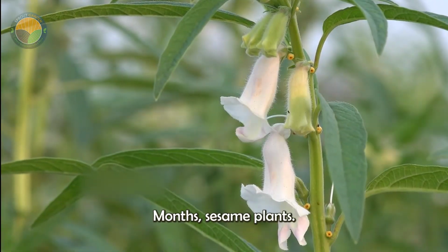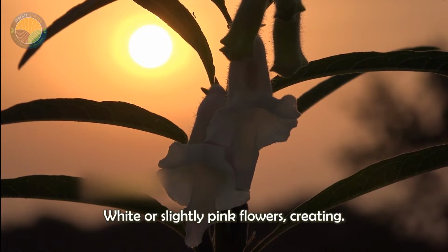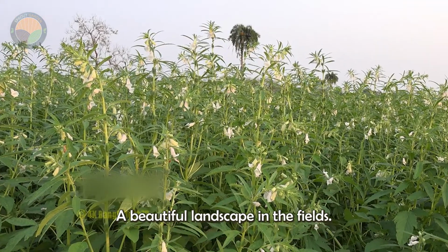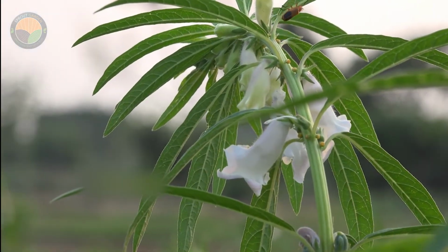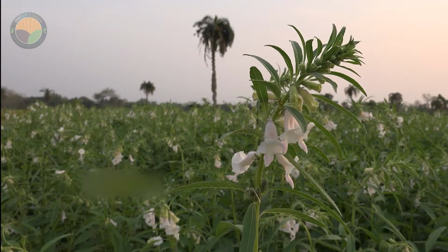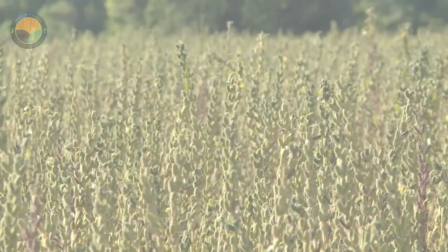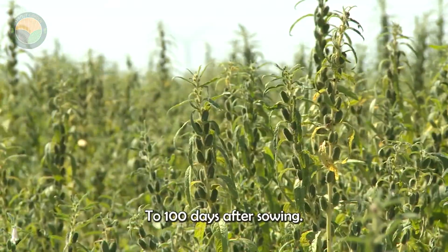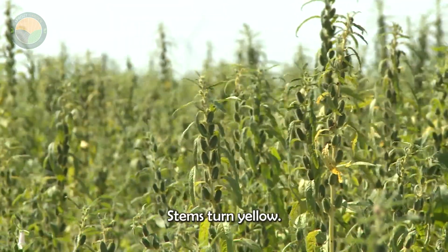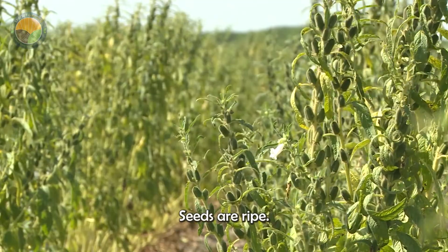Over a few months, sesame plants grow and bloom with small, white or slightly pink flowers, creating a beautiful landscape in the fields. When the plants mature, usually about 90 to 100 days after sowing, the leaves and stems turn yellow and begin to fall off, indicating that the seeds are ripe.